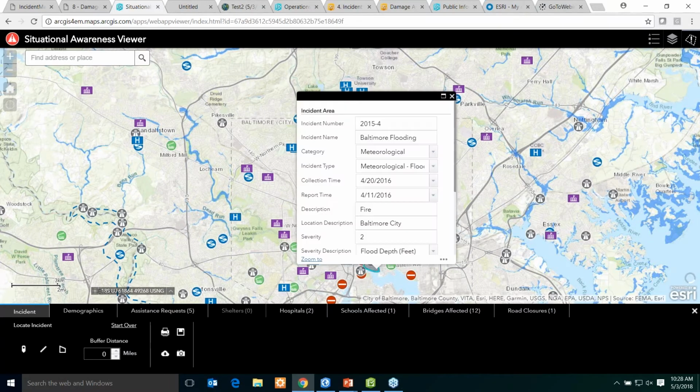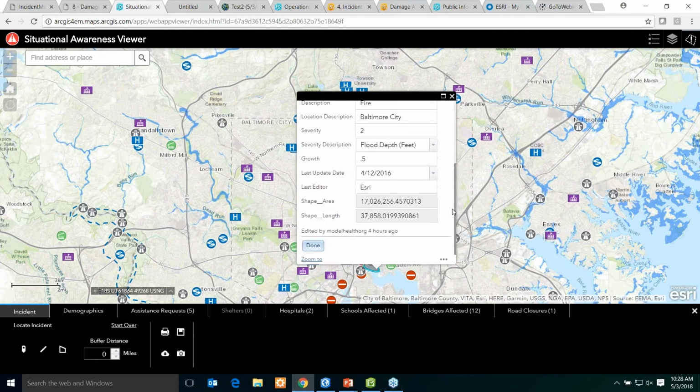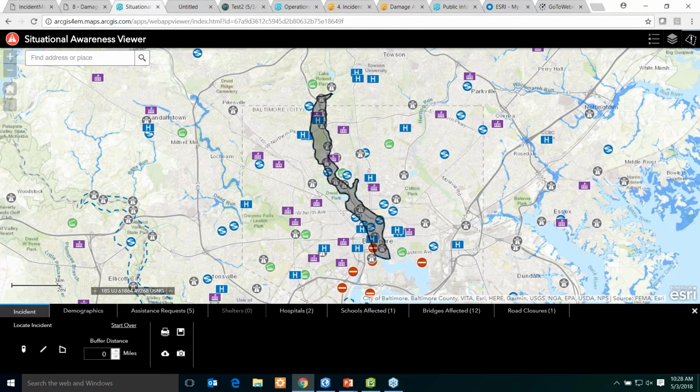So I'll start with selecting this feature. And you'll notice when I do that, it's just a simple polygon that's on the map. I've got these little 3 dots on the right-hand side of my pop-up. When I click those, I can choose to set this as my location that I want to orient around.